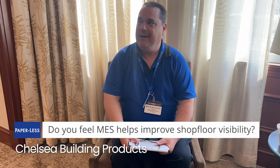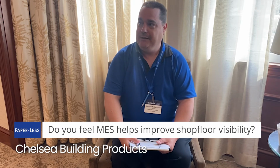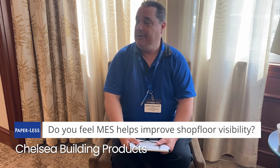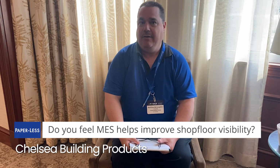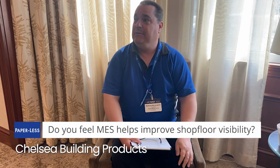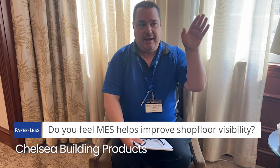Wholeheartedly. I can't stress it enough how having this system is helping everybody in the company see exactly what's going on in the shop. With the new product, the add-on dashboards, we have them on giant displays in the shop. If the supervisors have a URL on their desktop, they can just open up and see exactly what's going on.